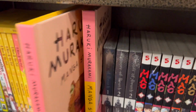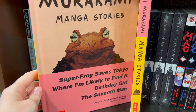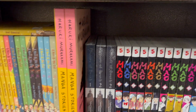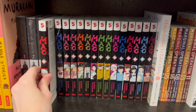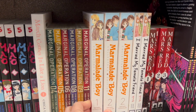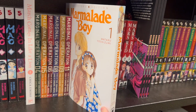Right here we have a familiar name, Haruki Murakami. He's a very famous novelist from Japan. He has some manga stories apparently, so that's an interesting find there. A hardcover. And then moving on, we have Mao. This one is an interesting title. I believe they might be the same mangaka that wrote Inuyasha, or maybe I'm mixing that up, but that's why I pulled that one out. I'm like, Mao, I've heard of that.